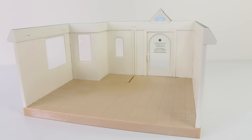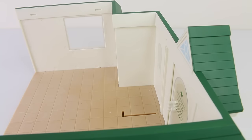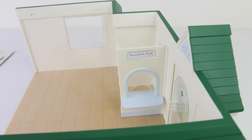And this is what it looks like inside our clinic, and as you can see it's pretty bare at the moment. So let's go ahead now and start furnishing it. By the door we have a slot where the reception area goes. There's even a place here to place a sticker, and it says reception desk. On the ledge we can put our post box, which says consulting cards here. We also have a matching blue pencil holder, which has a green and orange pencil in it.